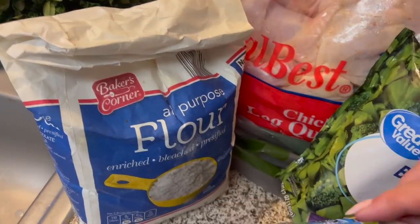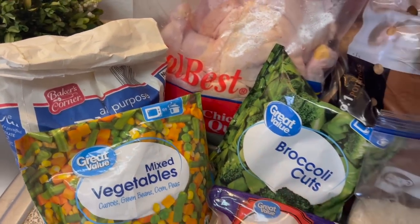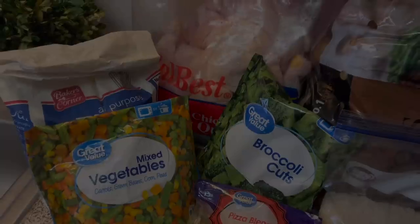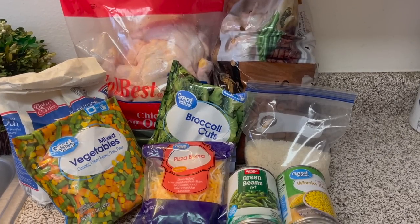I'm doing the same thing with the flour since I already have almost a full bag at home. Because I'll be using quite a bit this week, I'm factoring that into the budget. This would be the flour that you would purchase from Walmart. It comes in a 2-pound bag for $1.16.